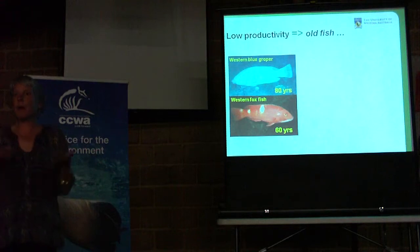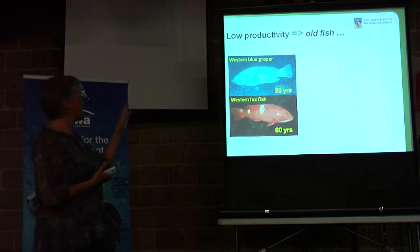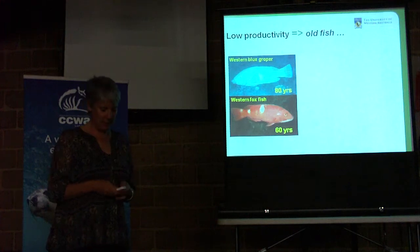So we now know the Department of Fisheries has said that our Jewfish recruitment relies on species that are about 14, 16 years old. And there are not a lot of them. So the fact that our waters are low in their productivity, that these fish are well adapted to living there, has implications for how we fish them.